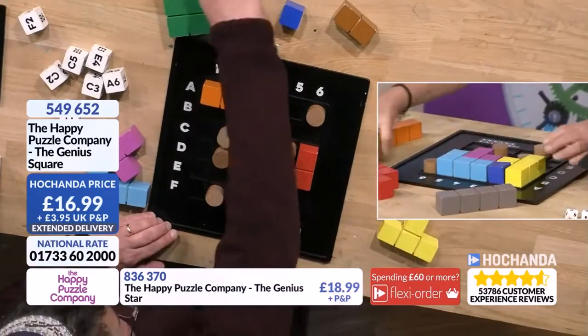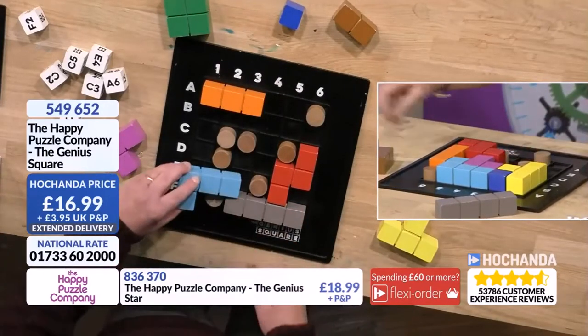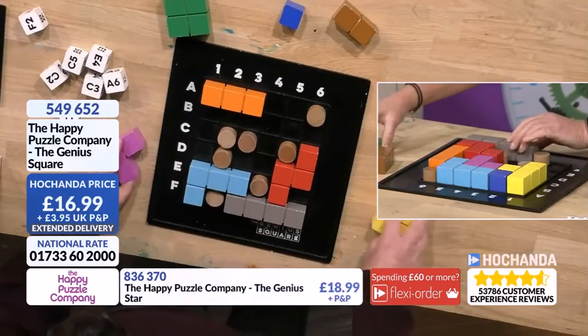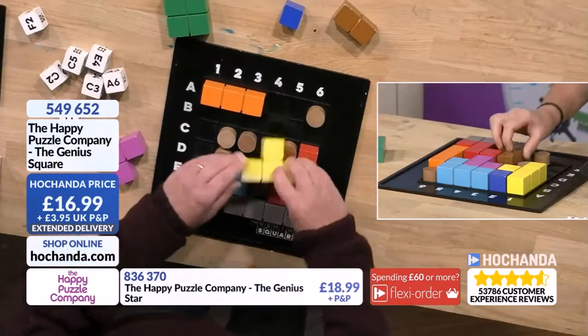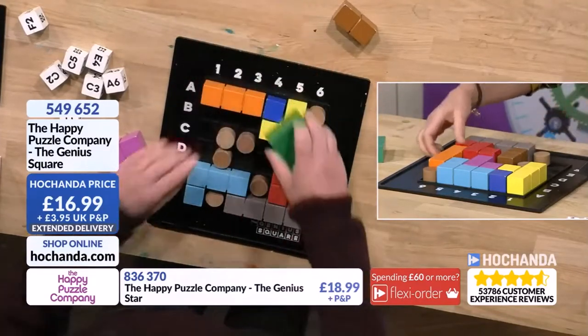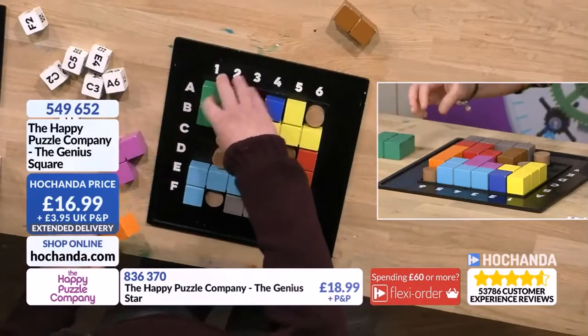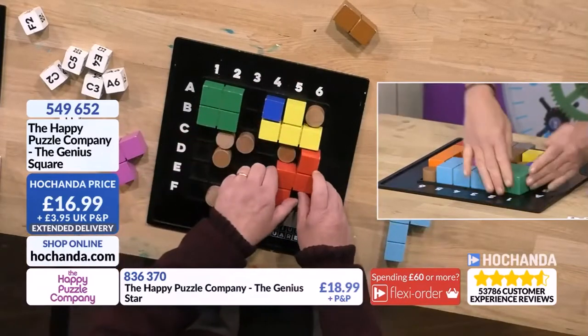So difficult to concentrate on this while you've got the cameras rolling at the same time. No, well, I've got my reputation at stake here. How are you doing? I've made a fairly fundamental error here. Oh, come on, keep going. You need to beat me. I'm messing this one up completely. Good Lord, what am I doing here? Put this one in here.